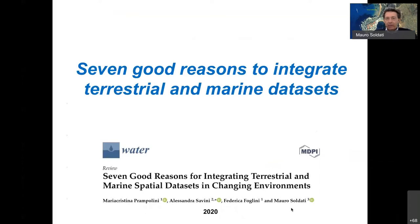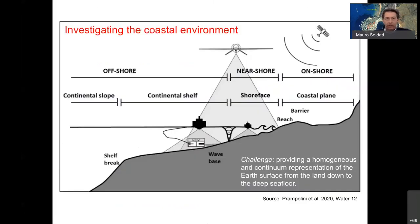So let's start from the first of the 7 points, which is entitled 7 good reasons to integrate terrestrial and marine datasets. We have recently published a paper on this in the journal Water. Some of the schemes you are going to see here are actually part of this recent paper. Through the presentation, you will find some references to literature, because we thought that especially for those of you who are more advanced in their studies, I refer especially to master and PhD students, having handy references to papers might be useful or of interest.